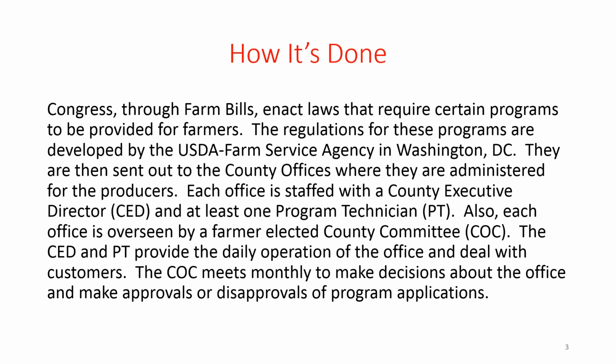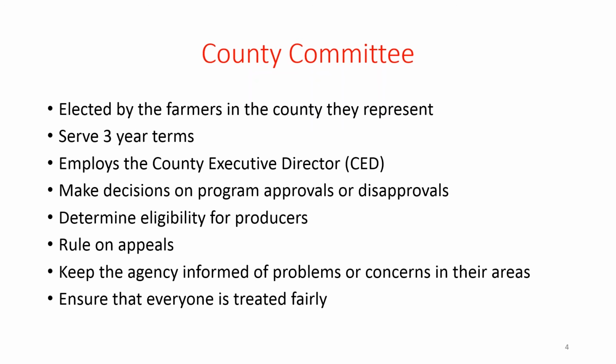Each office has what they call a county executive director, or CD, and you will see that we are plumb full of acronyms with this outfit. And at least one program technician, or a PD. One of the unique things about us is our county committee system.